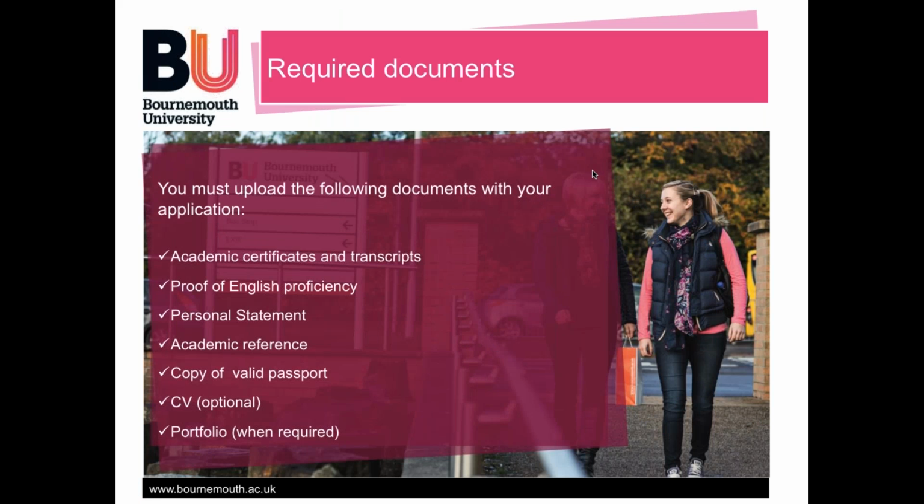So again, the required documents. You need, of course, academic certificates and transcripts. If you are from a non-dominantly English-speaking country, you need proof of your English proficiency, a personal statement, an academic reference, a copy of your valid passport, a CV is optional, and then a portfolio, but that's more for design and animation applications. They want to see a portfolio of your work. So it's a pretty standard application. If you are applying to a bunch of different schools, you should already have all this stuff and a reference, so it should be really fast. The only thing that's new is the passport deal.